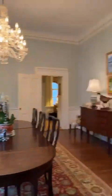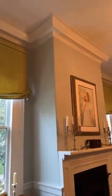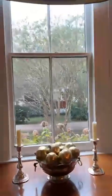Okay. Look at the molding. I mean, they just don't build anything like this anymore. Look how many layers, details. Right? And yeah, it's really exquisite. Gosh. And the windows are so big and pretty.